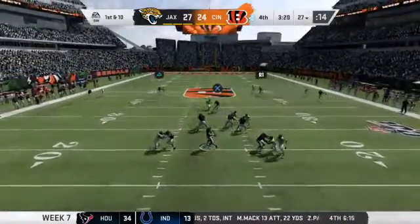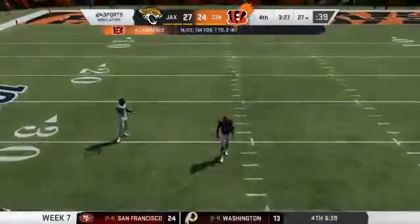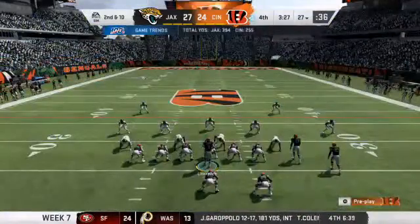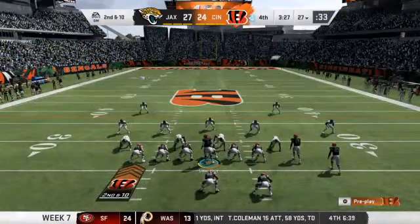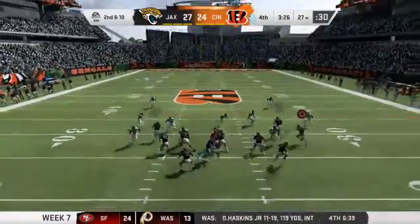Trying to shake off the interception. He'll look to throw. He's going to let this one go deep. And he bats it away, and it falls down incomplete. John Ross, the one he was looking for. And now it's second down. 2nd and 10 now from the 27.